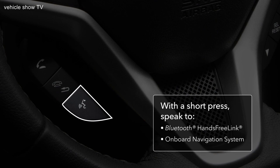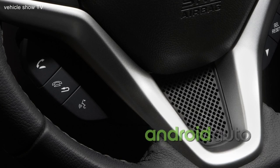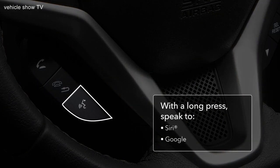Just give the talk button on the steering wheel a short press. And if you've got Apple CarPlay or Android Auto hooked up, you can engage Siri or talk to Google by just giving that talk button a good long press until you hear the system respond.